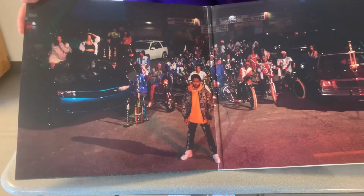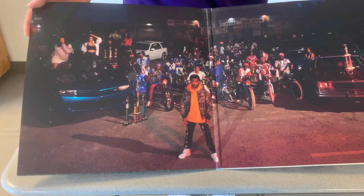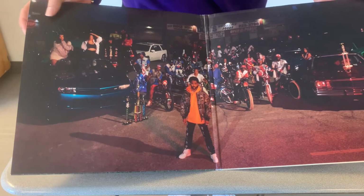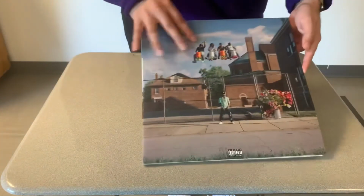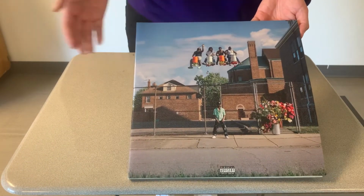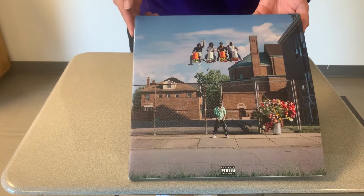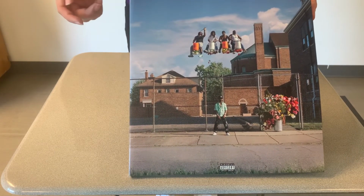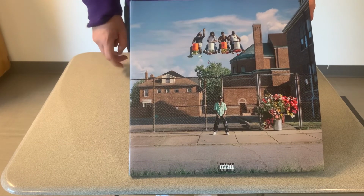Comes in this gatefold. I'm not really sure what else to say about this album. I mean, Big Sean just did his thing. It just comes in your standard black. But I do know that from now on, moving forward, I am definitely looking forward to any new projects that he releases. Prior to this, as I said, I wasn't the biggest Big Sean fan.